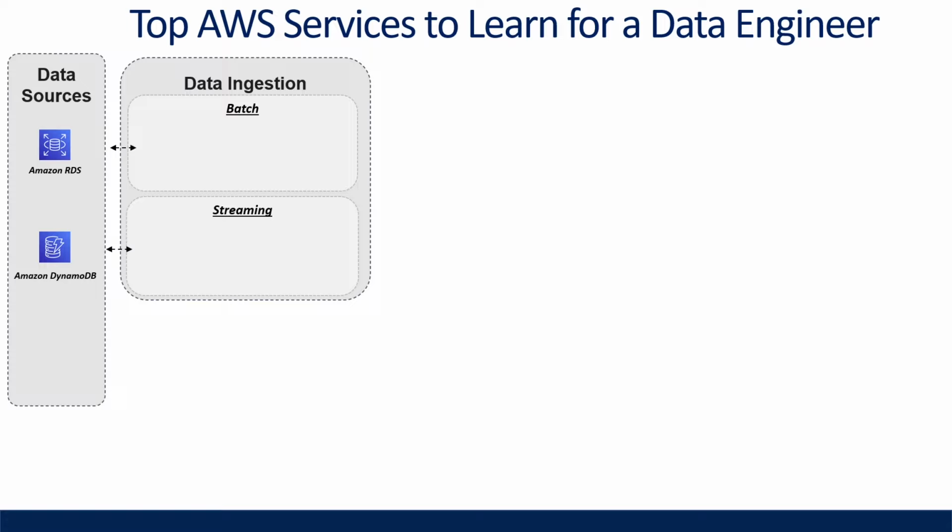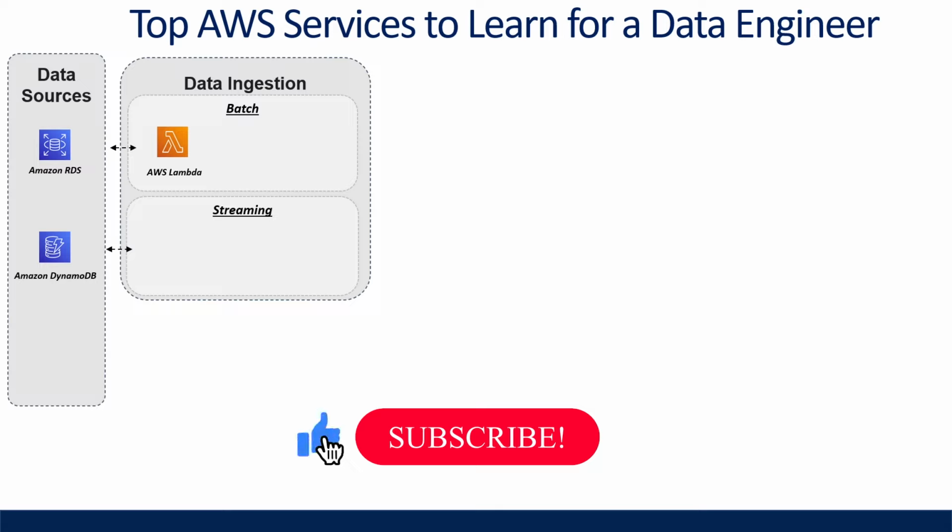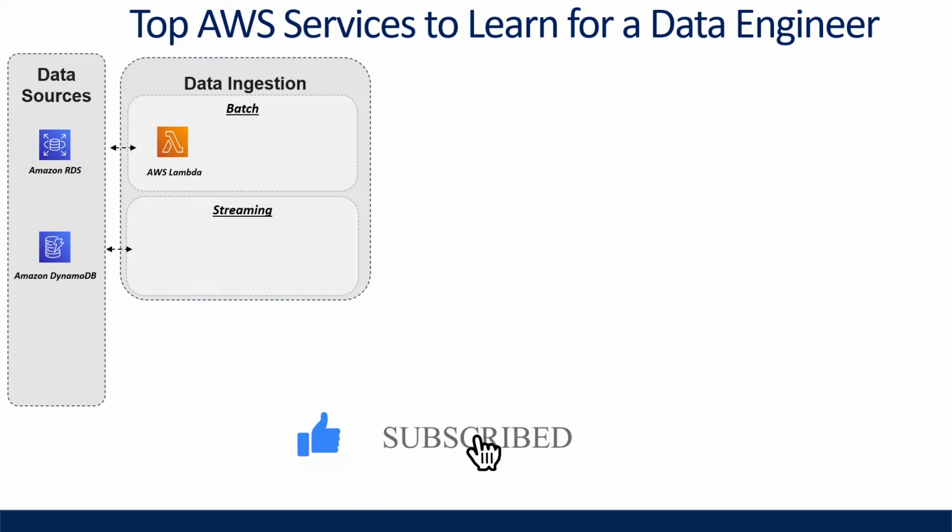So our first data source we want to ingest is our RDS database. I want to do a bulk ingestion to get all the historical data over the last year, so batch processing makes sense for this example. So what service can I use? Well, if my tables are small and I'm confident it will take less than 15 minutes to process, I can use AWS Lambda to ingest this data. AWS Lambda is a computing service that runs code in response to events and automatically manages the computing resources required by that code.